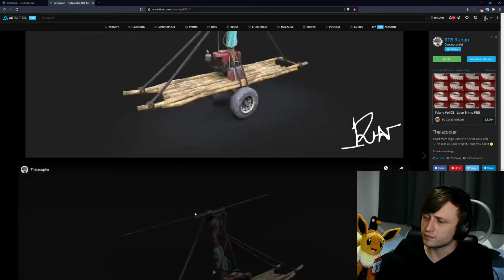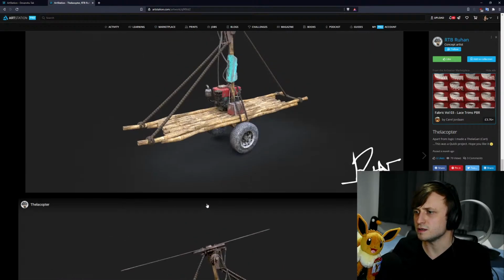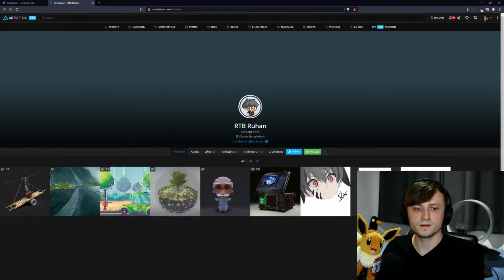And okay, the final render is good. It feels like there's been a little bit of post-processing going on as well compared to the earlier texture, but maybe that's just a renderer. I love it. Looks great. So well done.